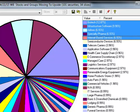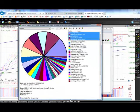One of the trends that we've seen over the past year is that the biotechs and the pharmaceuticals have been very strong over the past year. Recently, we've seen airlines also acting very well.